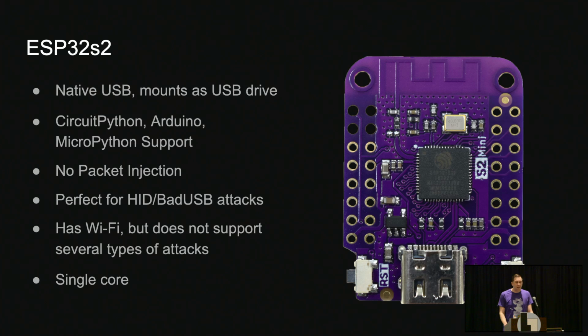So again, it does have Wi-Fi, so it does allow you to connect to wireless networks. You can sniff, you can do some very interesting things, and I think this one actually might be able to capture handshakes, although I have not done it myself. It is a single core, but that doesn't mean it's not powerful enough to do a lot of bad and interesting things.